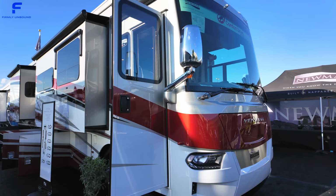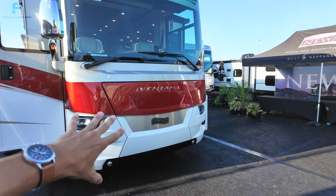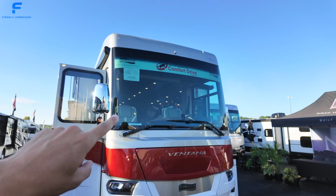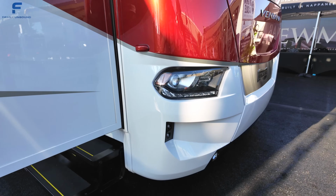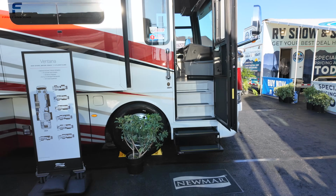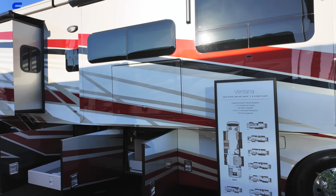Up front looks really great. You have your 8,000 watt Cummins generator back behind this front panel here. Really nice looking windshield there. You can see your camera up top here, and then pretty sleek looking lights along the sides. It is going to have automatic high beam lights, so you don't have to worry about turning those on and off. They will automatically come on when necessary.